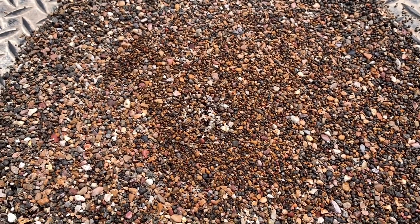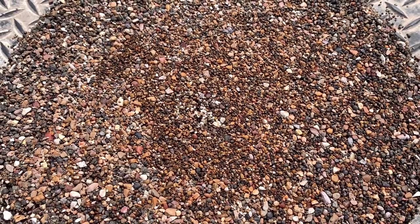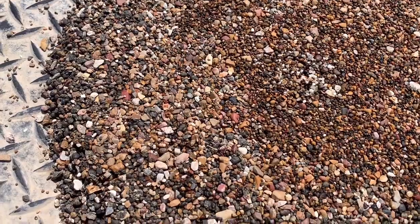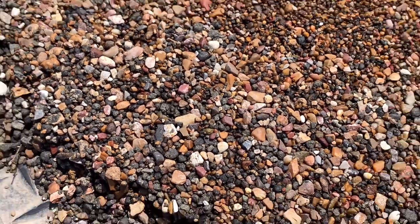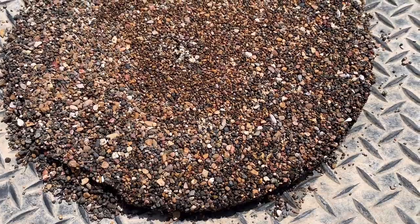I've asked several miners that's been out there for 40 years and nobody has an explanation for the bleached gravel. It could have been a natural occurrence, or it could have been something that the old mining companies did to maybe identify that that gravel has been worked. We don't know.